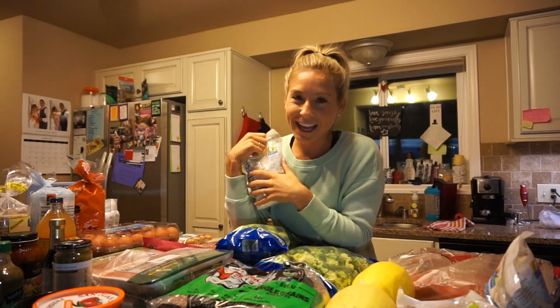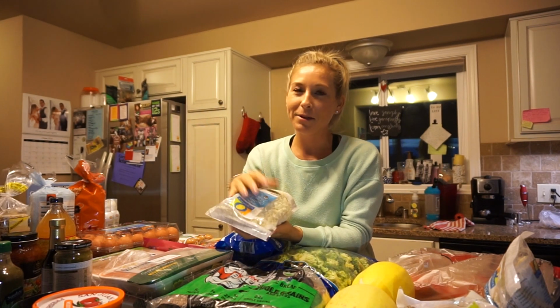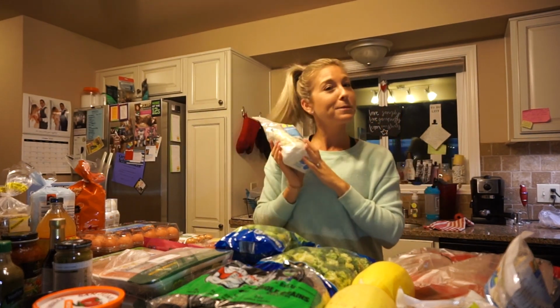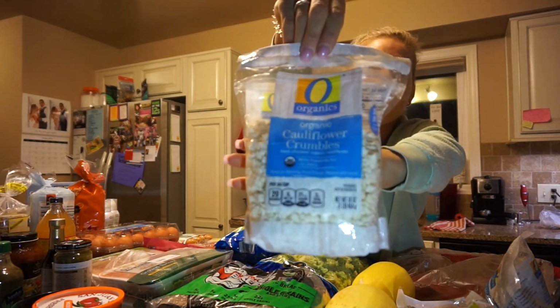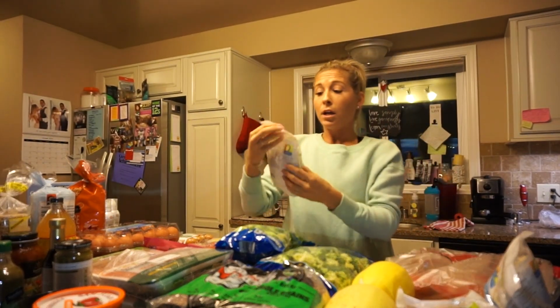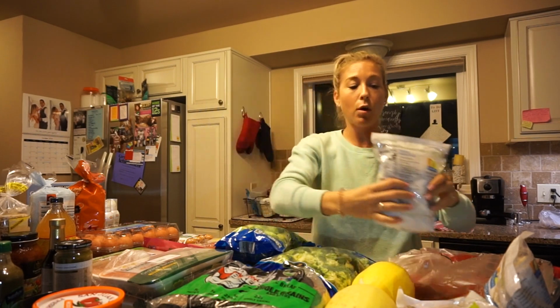This time, you guys saw in my last video that I riced my own cauliflower. I usually do that, but I'll be honest, it was a mess with cleaning the food processor, and with traveling coming up, this was going to be easier for me. So I just got 2 bags of cauliflower crumbles. They have this in the organic section, and you can see it's already riced. What's really nice about these is you cut the top off, leave a little bit of a crack, put it into the microwave for 4 minutes, and then you take it out and it's done. So I like to do this.